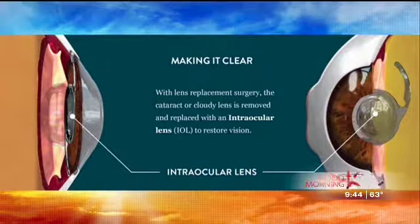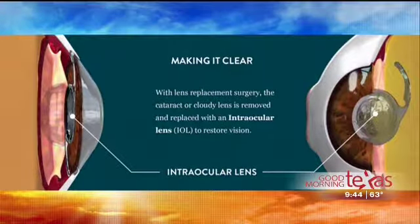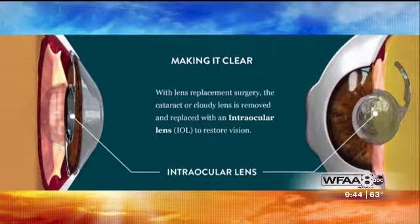So how does the lens replacement work? Well, that's really part of the good news, because at Whitman, we're known as the cataract experts. Right. And we perform this surgery as an outpatient procedure at our own facility at the headquarters office. And we've made it really pretty quick, painless, and most patients, when they come in the next day, are already starting to see better. Wow.